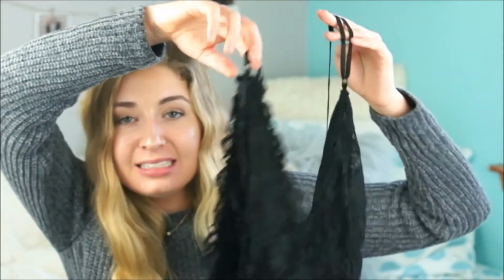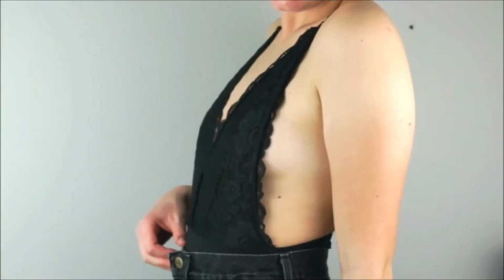Another thing I got was this super cute lace one piece, and I'm so excited to wear this. It is a little risky, but it was super cute, and I can always wear it with a jean jacket or something.